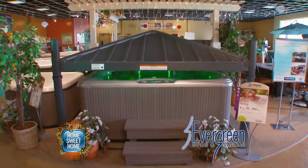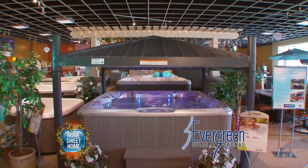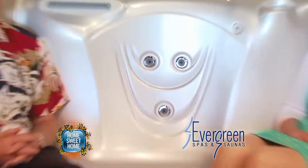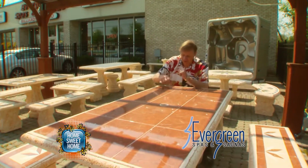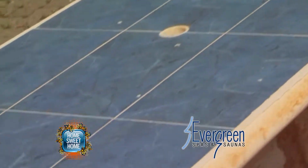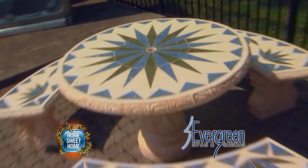At Evergreen Spas and Saunas, they invite you to experience the difference, offering the highest quality home relaxation products at the lowest prices. Only at Evergreen will you find the most sought-after brands that will make you smile. They call it Forever Furniture because it lasts forever. Add some to your lifestyle at Evergreen Spas and Saunas, across from Movies 14, Edison Road, Mishawaka.